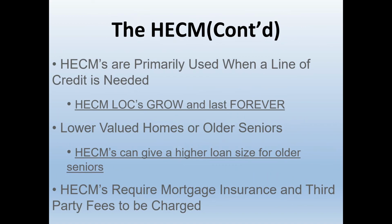Now, here's when we're using a HECM. We're going to use a HECM if there's an older senior. So again, folks in their 80s, we're going to absolutely compare it. If it's a lower value home, so if the house is under $600,000 or so, normally HECMs do a little bit better. And also, if there's a line of credit.